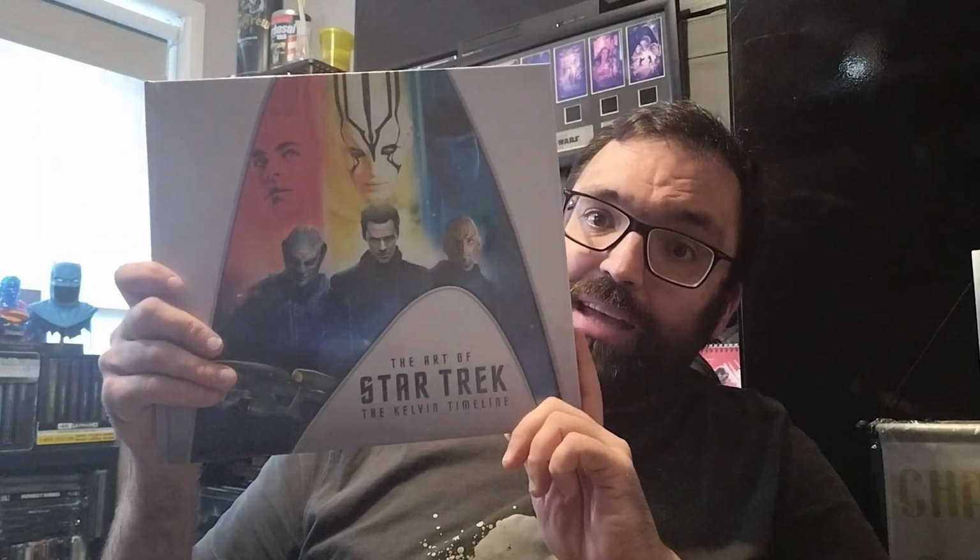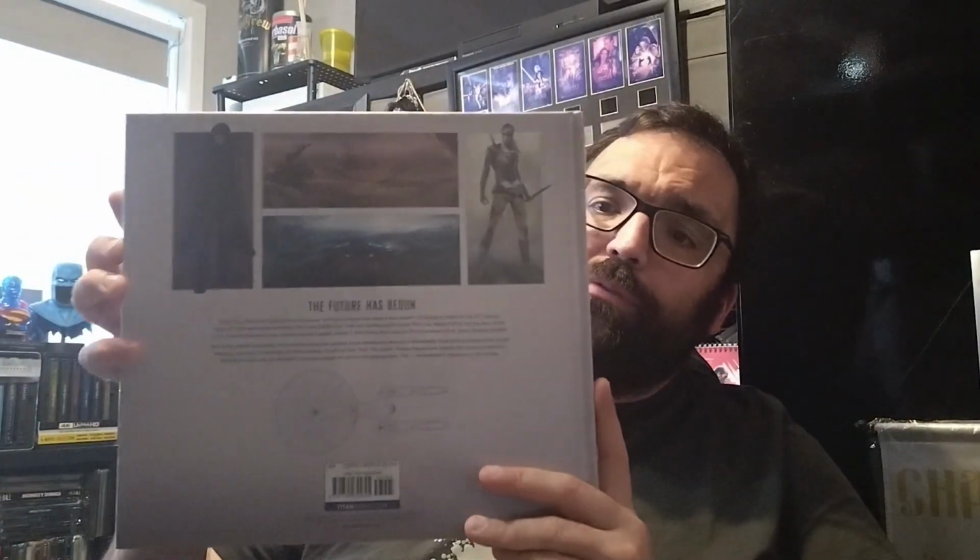The Art of Star Trek, the Kelvin timeline. I did like these movies. I think they're really good, to be honest. So another one that's interesting to see some of the designs of the aliens and the landscape and some of the planets they did with that.